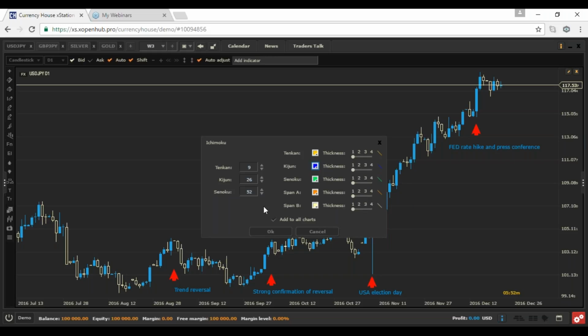Ichimoku Cloud, just a couple of words about the history. This indicator has been developed by Japanese traders, so you can think that it works better for assets with the Japanese yen. But I will show you at the end of this webinar that this indicator works with lots of assets, not just Japanese yen.